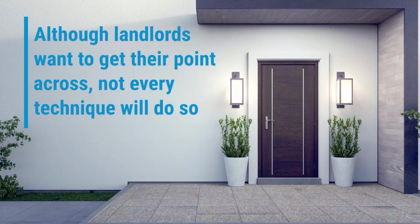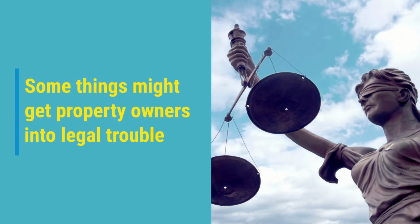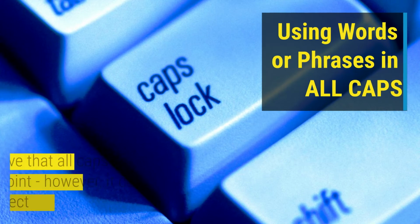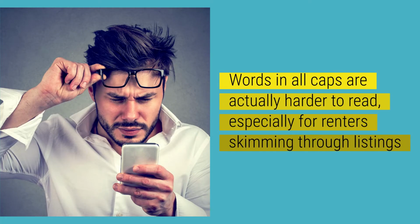Although landlords want to get their point across, not every technique will do so. In fact, saying some things might even get a property owner into legal trouble. That said, avoid using the following in your rental ads. Using words or phrases in all caps. Some landlords believe that to draw attention to a point, using all caps is the way to go. However, it can have the opposite effect. Words in all caps are actually harder to read, especially for renters skimming through your property listing.